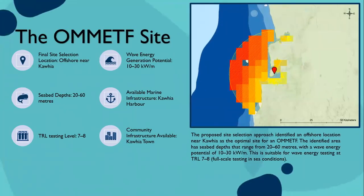The proposed site selection approach identified an offshore location near Kawhia as the optimal site for the OMMETF. The site's location was chosen due to the optimal wave energy potential of 10 to 30 kilowatts per meter at sea depths of 20 to 60 meters.